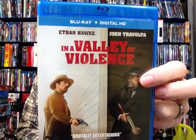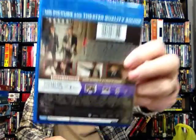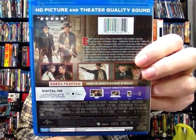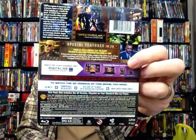In a Valley of Violence with Ethan Hawke and John Travolta. There you go. Another one that we'll probably see in a Dollar Tree. The next I got, only because I like the front of it and I've not seen it, Pacific Rim 3D. Pacific Rim 3D. And it had the digital code.